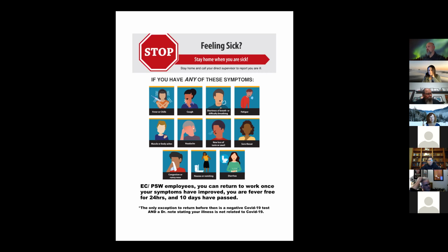One, so that you're not spreading any germs. Could be the flu, could be a cold. We don't really want you to be spreading that either. But if it is perhaps COVID, we're hoping to reduce that spread as a company.